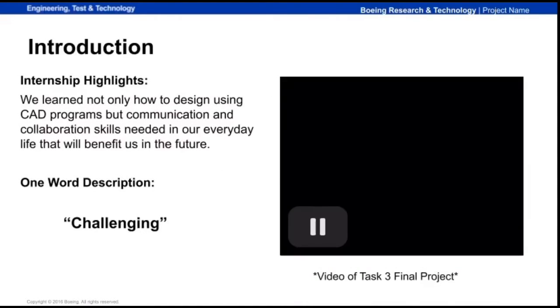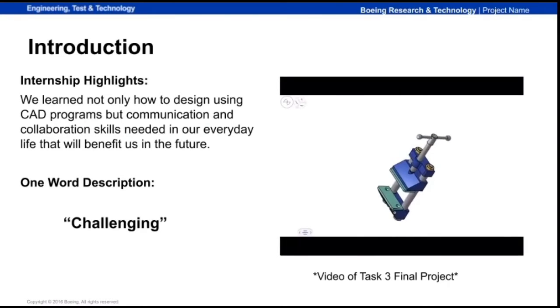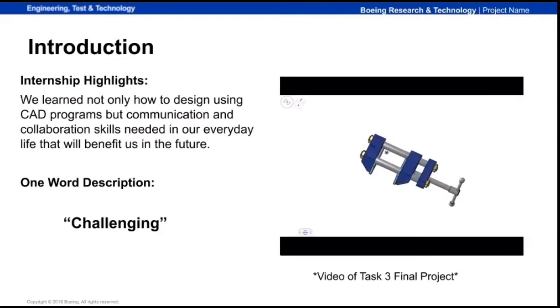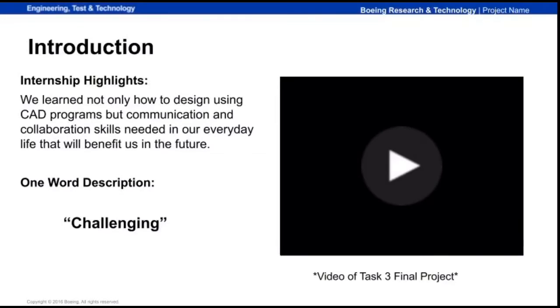Internship highlights. So, not only did we learn how to design using CAD programs such as Onshape, here you can see in the video here, that's an example of one of the projects that we did. But we also learned some very valuable communication and collaboration skills needed in our everyday lives that will benefit us in the future. A one word description that Rachel and I chose to describe our internship was challenging.